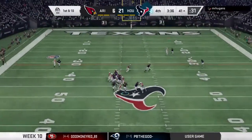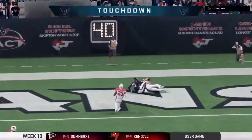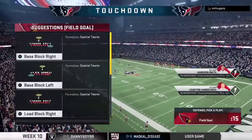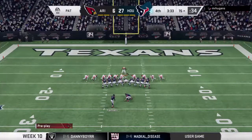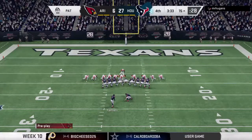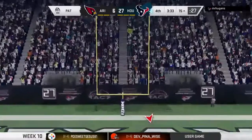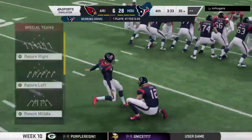After the interception, here's Watson going for the deep ball. And he'll take this one in for a Texans touchdown. Will Fuller with his 2nd touchdown of the game, number 7 on the year. And the Texans push further out in front. Fairbairn good with the extra point. And the lead opens up now to 22 points.